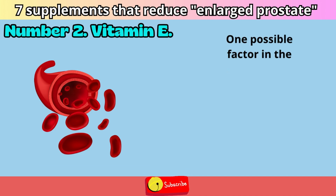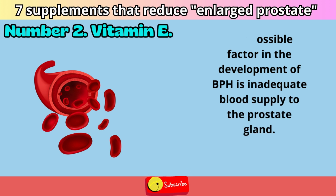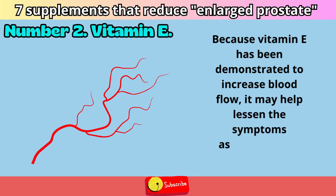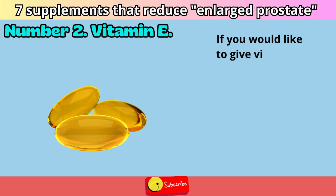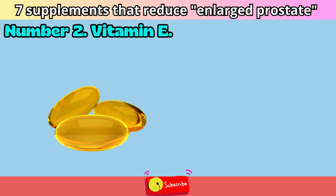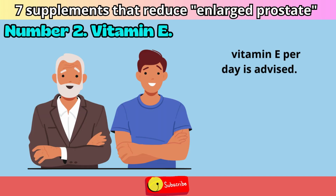4. Increased blood circulation. One possible factor in the development of BPH is inadequate blood supply to the prostate gland. Because vitamin E has been demonstrated to increase blood flow, it may help lessen the symptoms associated with BPH. If you would like to give vitamin E supplements for BPH a try, look for a premium supplement from a reliable manufacturer. For adults, 15 milligrams of vitamin E per day is advised.